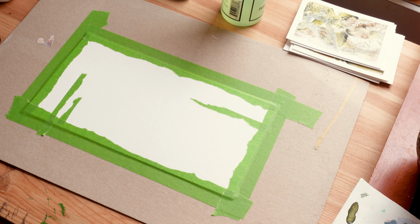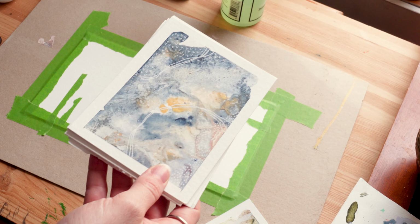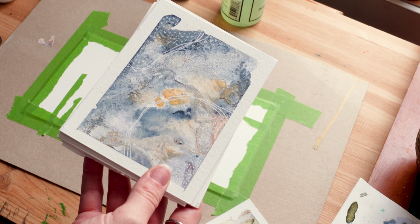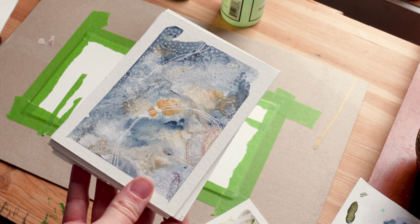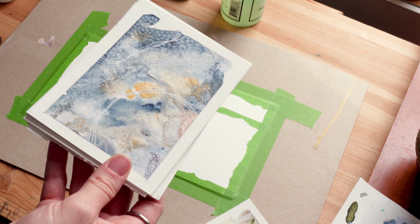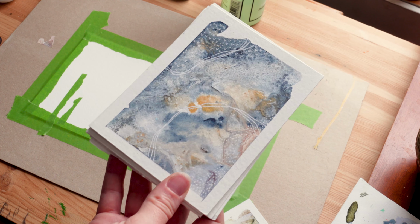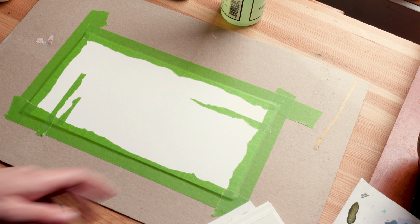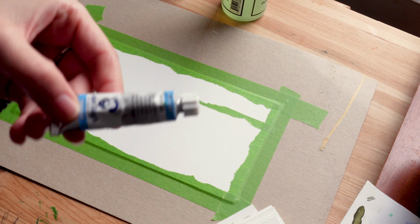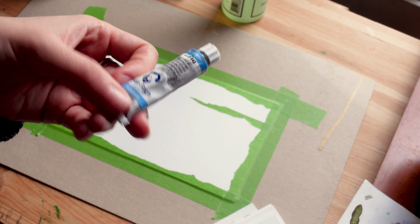So what I want to do is work on this color palette. I'm going to use my Daniel Smith Blue Apatite Genuine with titanium buff and maybe a bit of burgundy yellow ochre from Daniel Smith and this interference white from Van Gogh. It's gonna be exciting. Since I've never used this interference white in any of my paintings, I don't really know how it's gonna react with the blue.